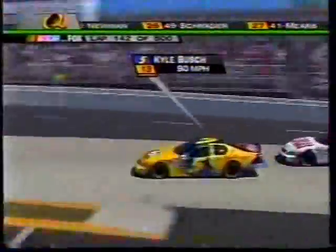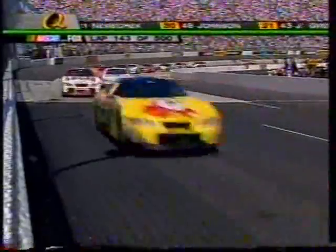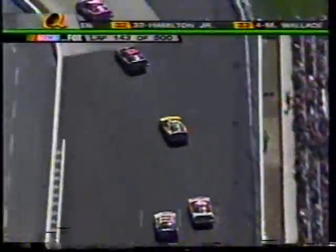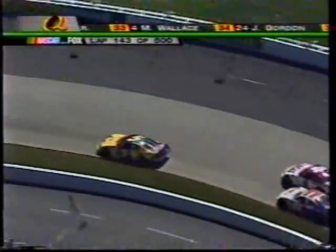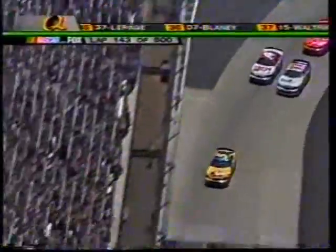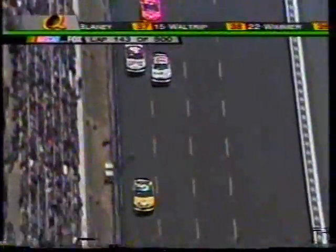Not sure who he was referring to, but traffic is always an issue here. But when you've got as good a car as he has right now, Darrell, he's not in danger of even remotely going close to a lap down. That's pretty good advice they're giving him. I tell you, you gotta ride a little bit in this race. You can't race. You gotta ride a little bit.